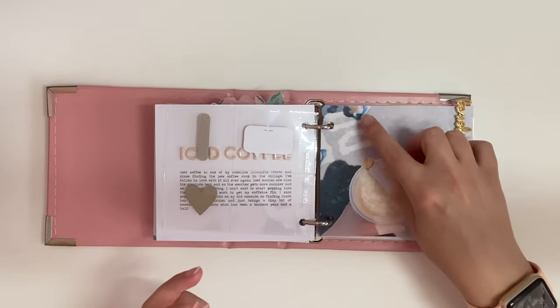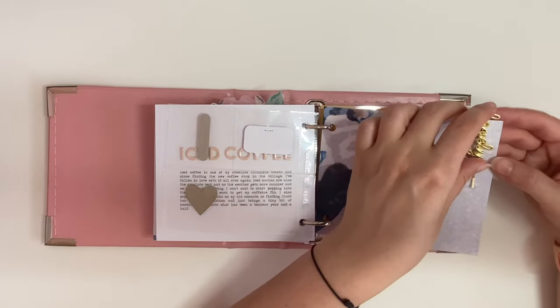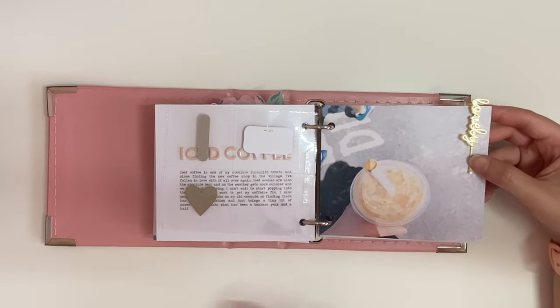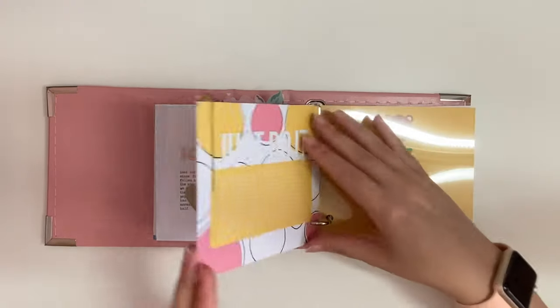So again, just a picture of me, that's my husband's legs, going out and getting a nice coffee. This is an old Dear Lizzie little like hair grip type clip thing, but it just had lovely on it, and I really liked that sort of a little bit of a gold element. So yeah, so I just sort of pop that on there.